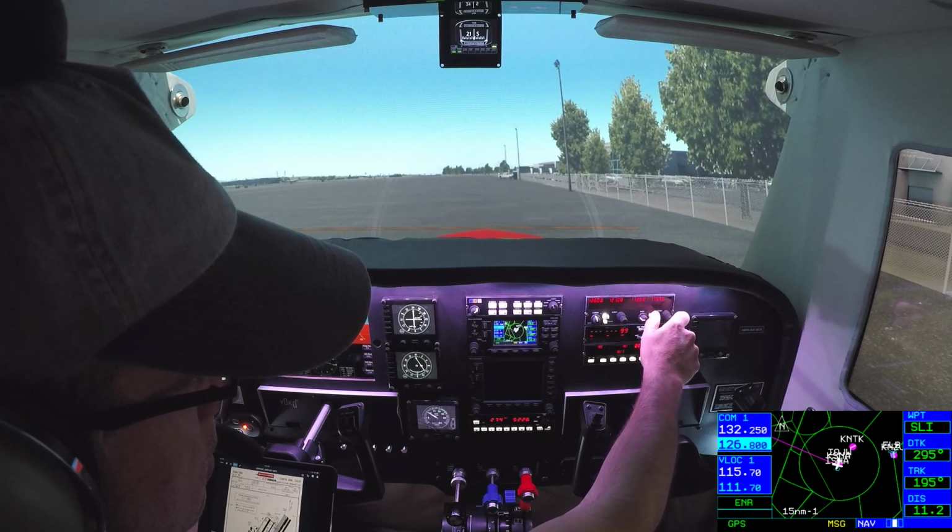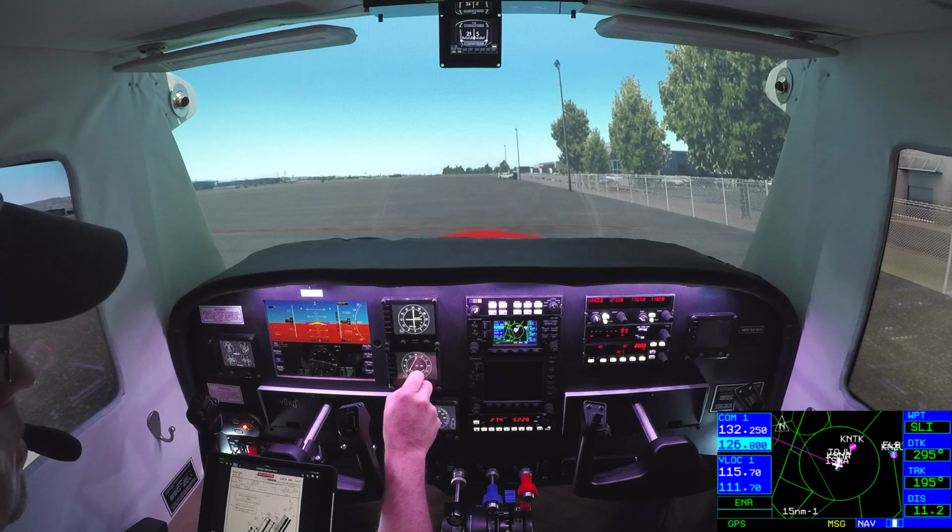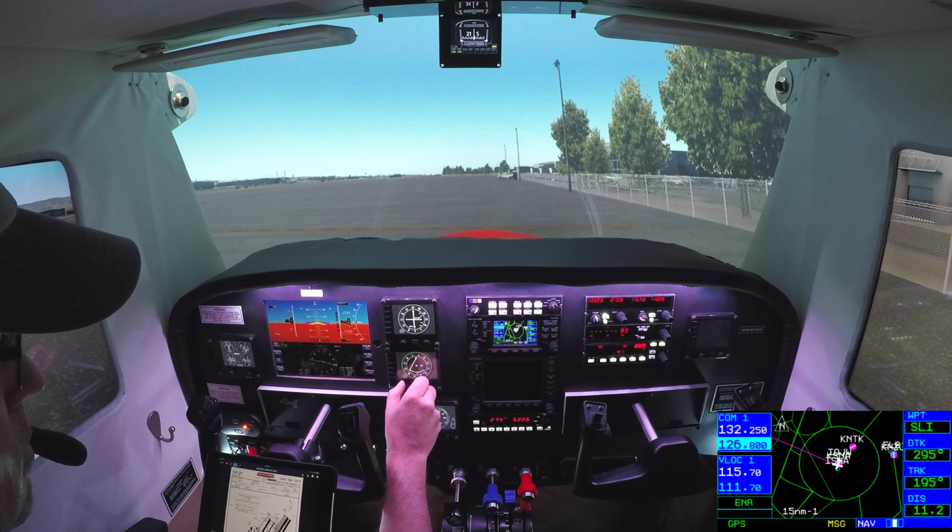Southern California Logistics, Cessna 911 Lima Alpha is ready at 21. American 674 Los Angeles ground, runway 25 right, taxi at Charlie 10 Bravo. 25 right, Charlie 10 Bravo, American 674. Air 911 Lima Alpha, Victorville Tower, runway 21, cleared for takeoff, wind calm. Okay.